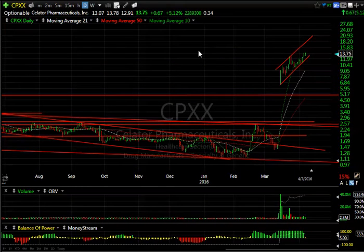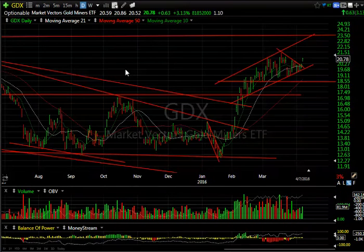8.5 days to cover on that one. Another gold stock in play is GDX. This is the major gold ETF for larger cap stuff. You can see it had the big run from 12.5 all the way up to 22, pulled back and wedged. Today it gapped and broke out. 82 million shares, up 3%. If this thing extends, we can see 23.5, 24. That's my target.